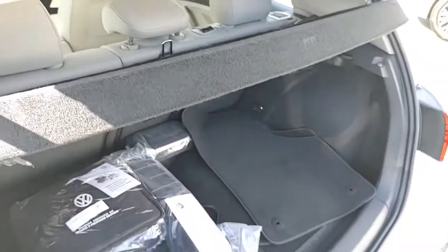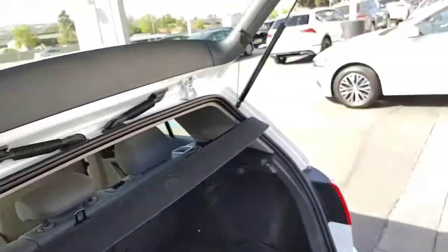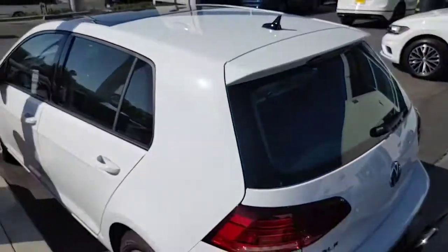If you wanted to put this down, drop the seats down and put something much bigger inside your vehicle. All right, this is the Golf, young lady.